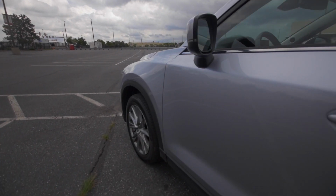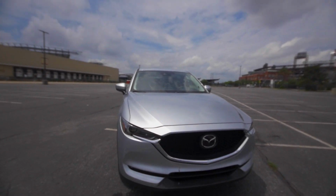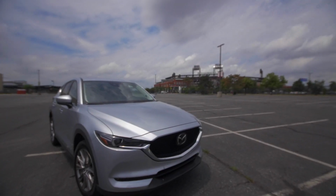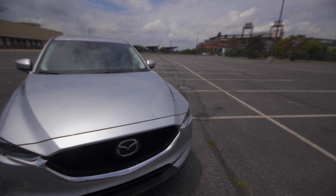The front end, I think the front end looks pretty good. Check it out. It looks pretty beefy. I like the headlights. It has the dark black headlights with the halo lens. The front grille has the honeycomb. You got the honeycomb grille. That Mazda emblem is beautiful.